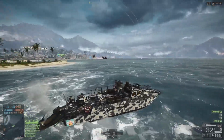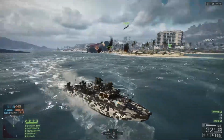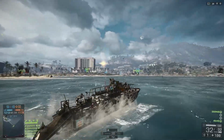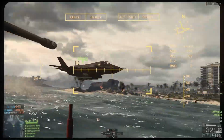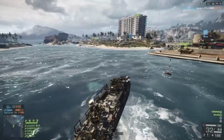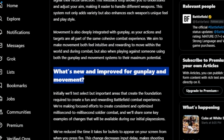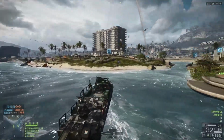The developers are refining and modernizing gunplay and movement mechanics, drawing on the best elements from past Battlefield titles. This is literally what they're saying and what they're looking to do, and the test actually just released last night to some lucky folks. So you guys might want to check your emails to see if you got into Battlefield Labs, and this is what they're looking at, their first iteration. They aim to create a balanced experience that is both rewarding for skilled players and accessible for newcomers.